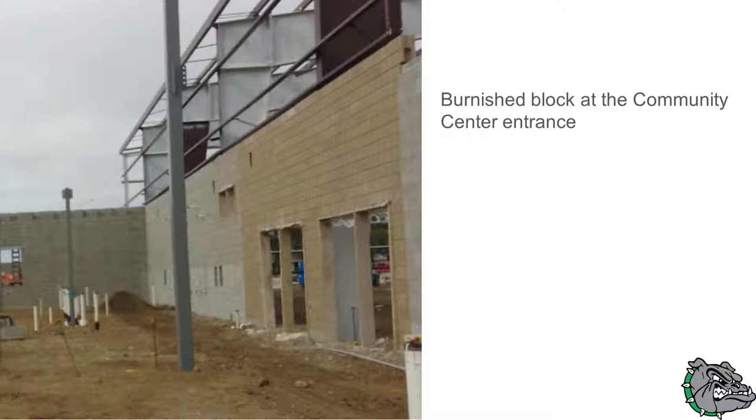And the width of that burnished block, as you look at that image, also gives you an idea of how wide that lobby and atrium space is going to be as it juts out over to that community center.